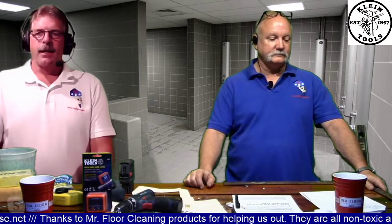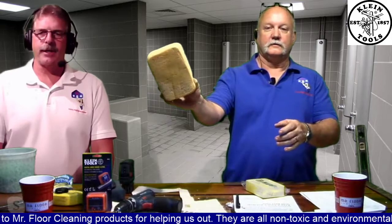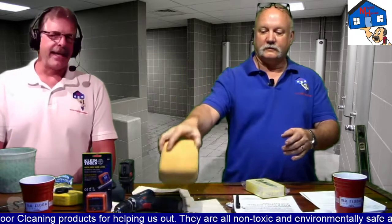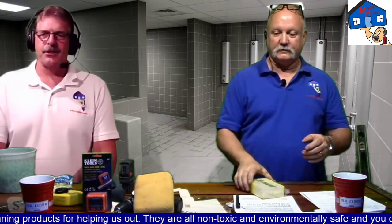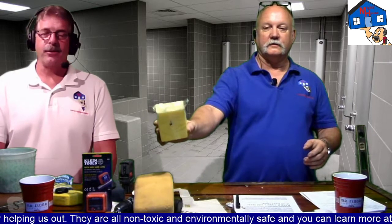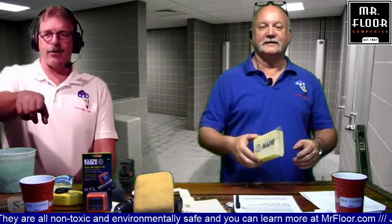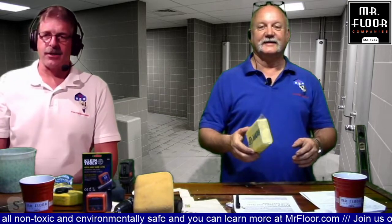Sponges. Grout sponges are very handy. There you go. And there's something interesting about grout sponges. They don't stain and they don't stink like a kitchen sponge. Because? I don't know. But you could use that sponge on black grout, wash it out, and it'll still be that color. You know what I mean? It's weird how they don't seem to stain.